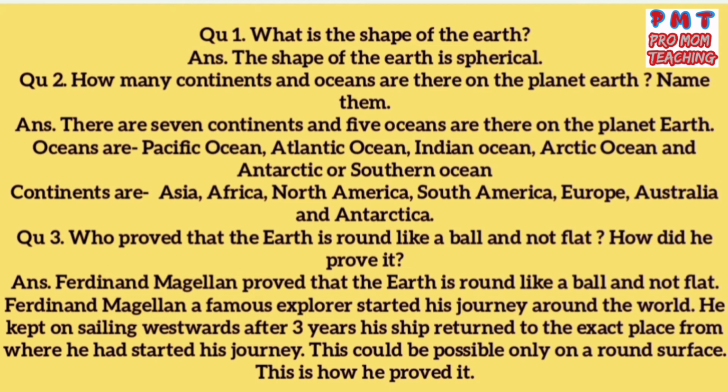Oceans are the Pacific Ocean, Atlantic Ocean, Indian Ocean, Arctic Ocean and Antarctic or Southern Ocean. Continents are Asia, Africa, North America, South America, Europe, Australia and Antarctica.